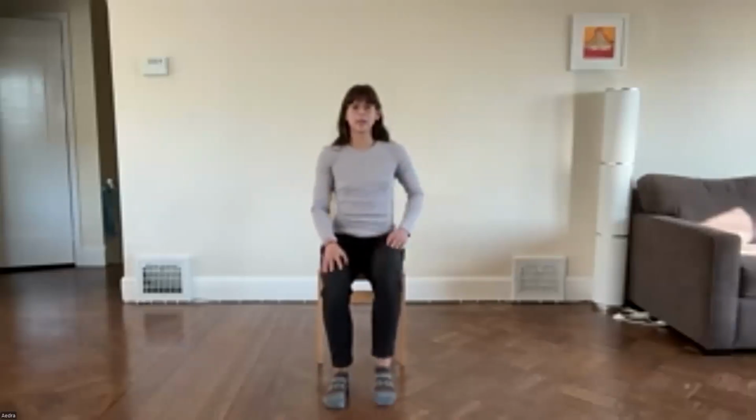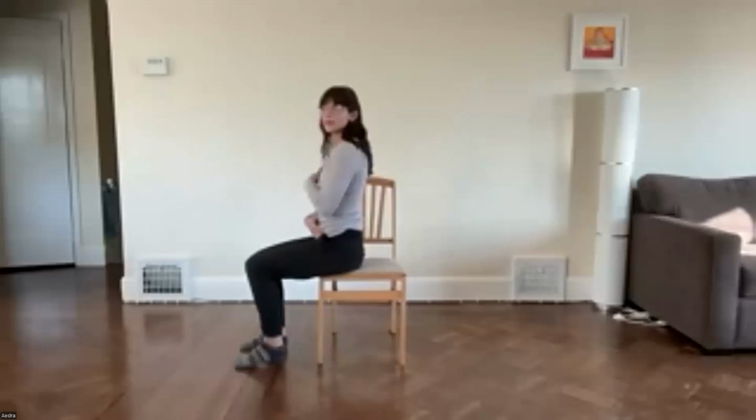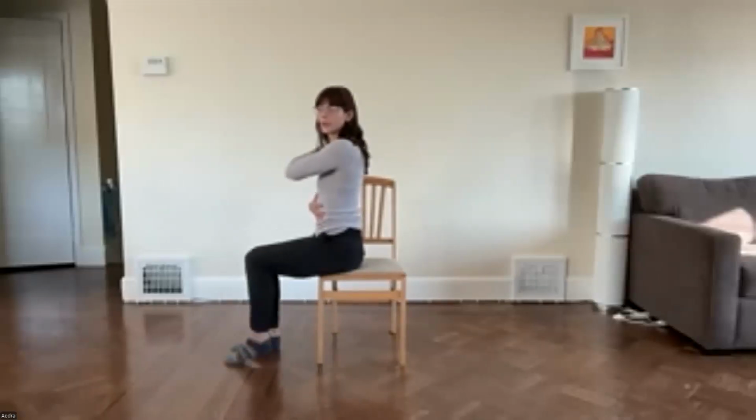You can continue with these heel raises or move into marching, lifting the foot completely off the ground and then bringing it back down. So if you're adding the marching, see if you can keep your pelvis still and your low back still. So I'm going to show you a side view here. What we want is this ability to move the leg without moving the spine, right? So we see that my spine is not really moving as one knee lifts and the other.